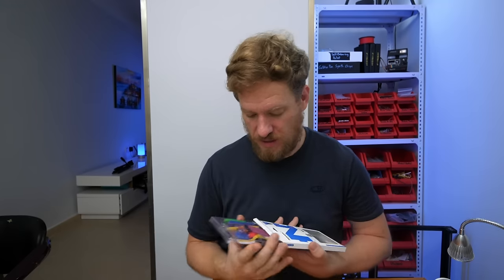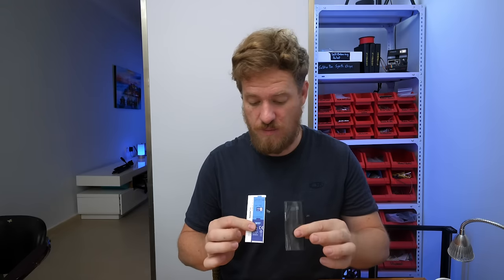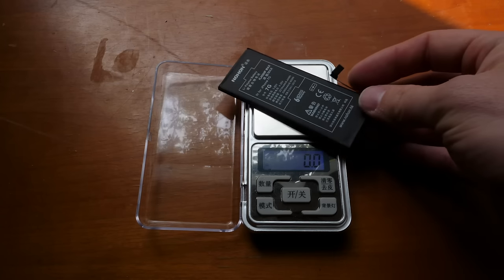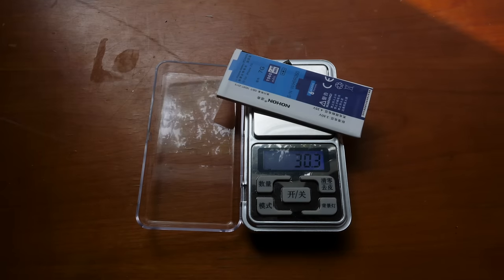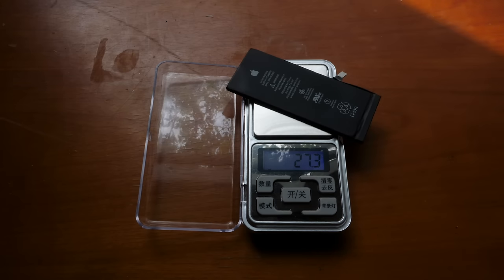Now I want to check out the Nohan batteries. I'm going to start with just the normal one. What I found on Taobao was this complete kit. It's got all the tools, 6 month warranty. They seem like they are the same weight. I did manage to dig a scale up later here. This is the Nohan Max. Here is the Nohan, which is already heavier. Here's one of the batteries in the market. Huh.